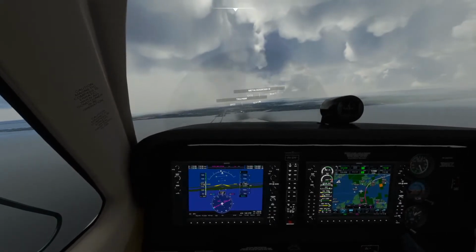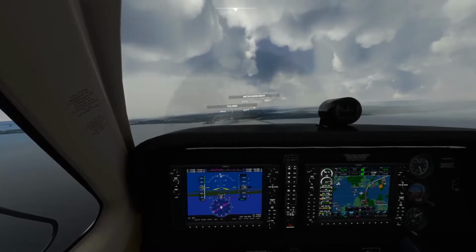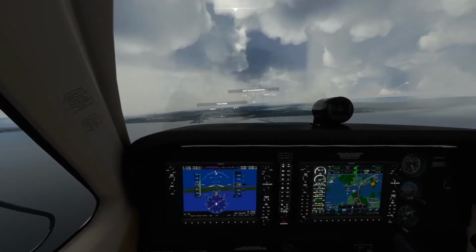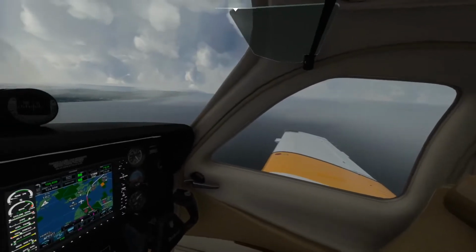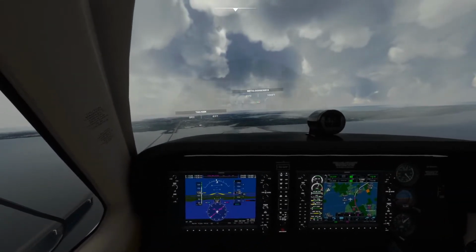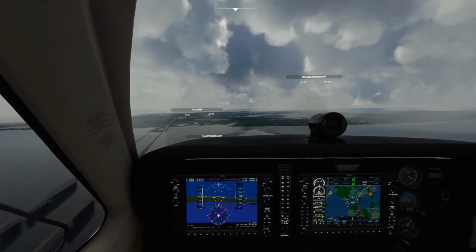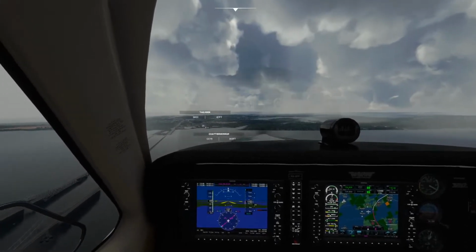Yeah, if you're near me, it's that little lake there, that little inlet there. Apparently the fishing is amazing. I think this is one of the bridges you can fly under, though.